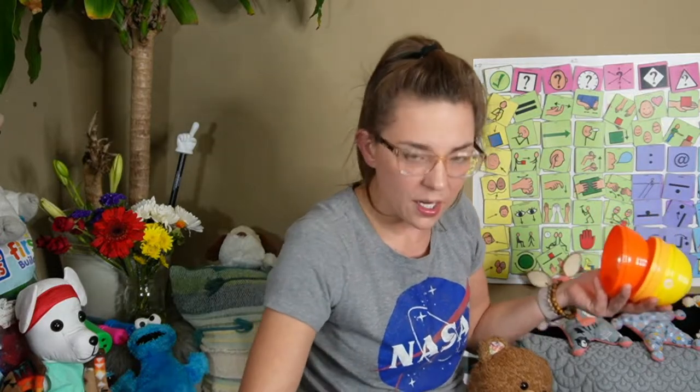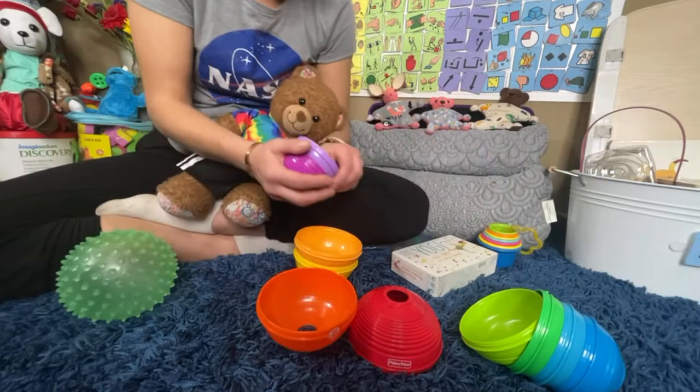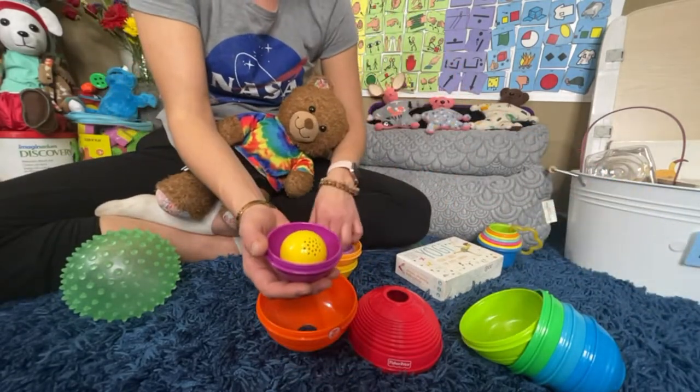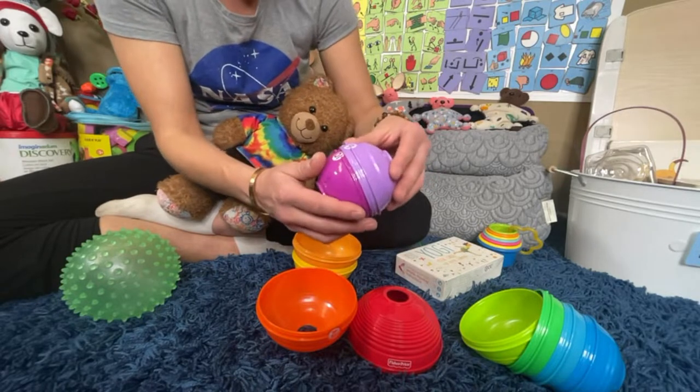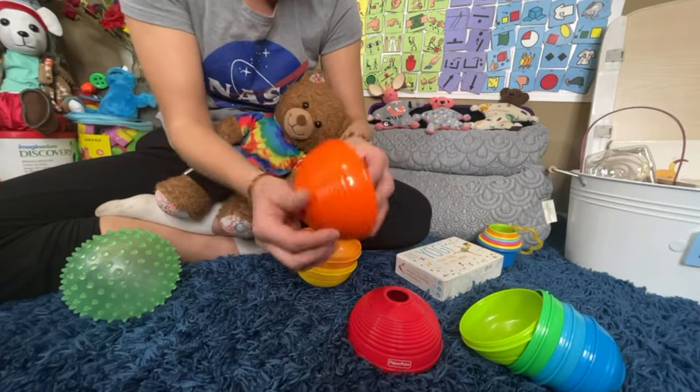All right, let's put this away and then we'll see if Teddy wants to do cups or if Teddy wants to do yoga. Teddy's picking today. All right, let's get this back together. So look, now I have to put the ball in and close it. And now I have to push, push. And let's see, this one.